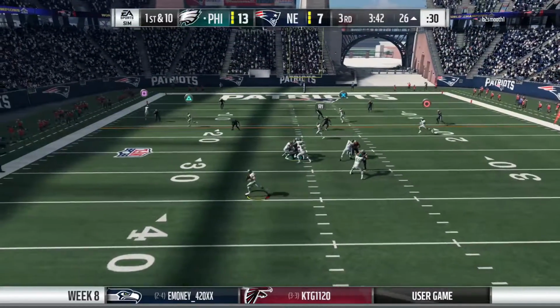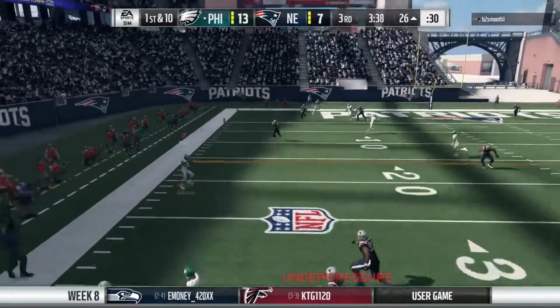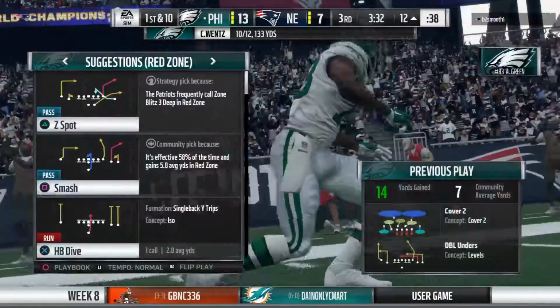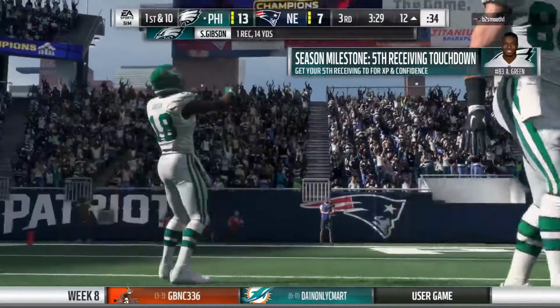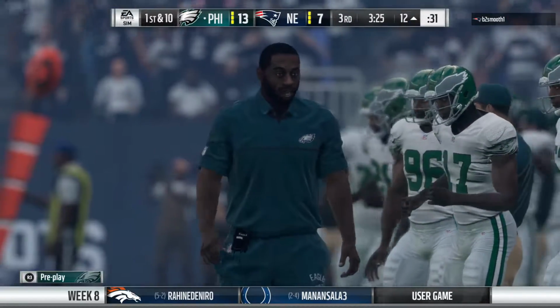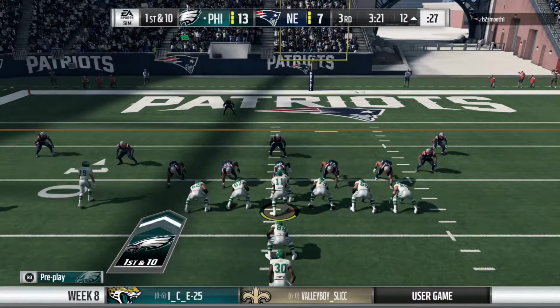Throwing on first is Wentz. Buying time to his left. Looking left side, and he's got a man. It's Gibson. And down inside the 15, shy of the 10. Same result as last play, 14 yards and another first down. We talk about mobility on quarterbacks all the time. Here's where it really pays off. Able to move, evade, and is accurate throwing on the run and picking up a first down.